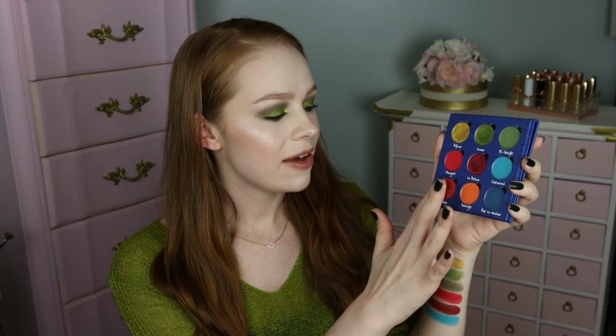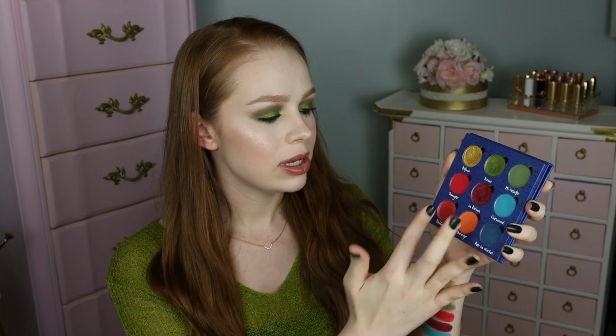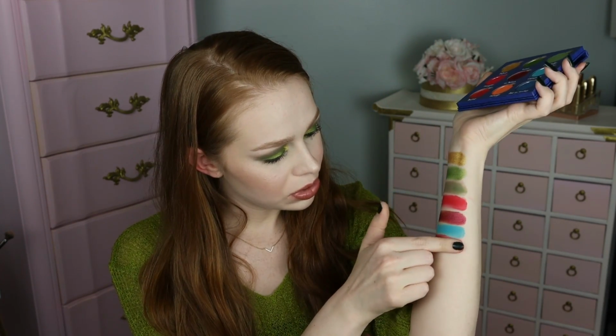Stunning. And then we have the shade Carnival, which means carnival, and it is a matte blue. It's more of like a bright, kind of turquoisey blue. Again, you can see it's very pigmented. So we have a duochrome, Bailar, which means to dance, and this one is a really beautiful metallic shade as well. Like I said, a little bit more of a coral, and I think that this one's really pretty.